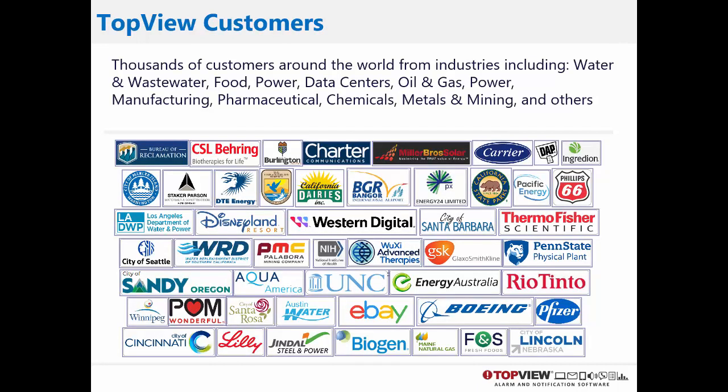TopView does not target a specific type of company. The need for an application like TopView extends to many industries and businesses, and this fact is confirmed by the wide range of current TopView customers in industries including water and wastewater, food, power, data centers, oil and gas, manufacturing, pharmaceutical, chemicals, metals and mining, and many others.